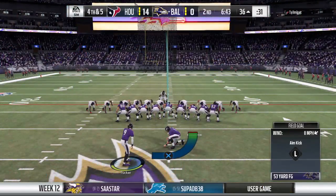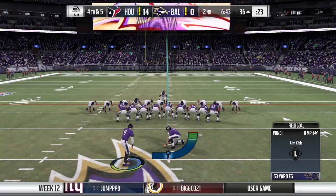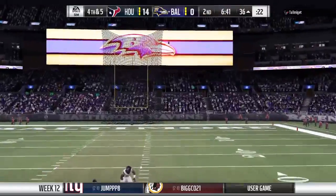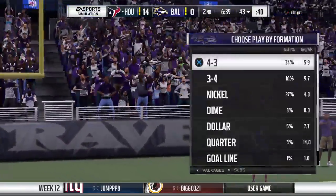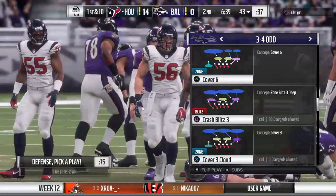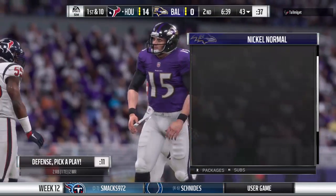So on fourth down, Flacco off to the sidelines. He gives way to Justin Tucker. From the right hash, this from 53. And he put enough leg into it, but it's well off to the right and no good. And this score will stay right where it is. So it's an empty trip downfield there as they get a missed field goal on fourth down.